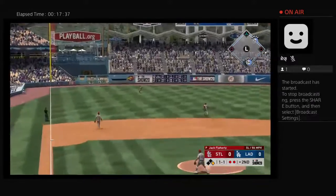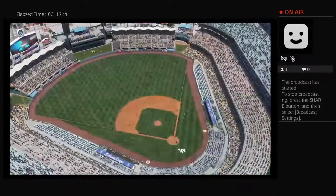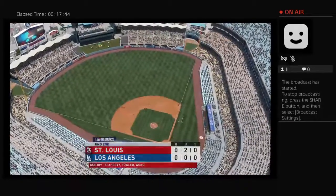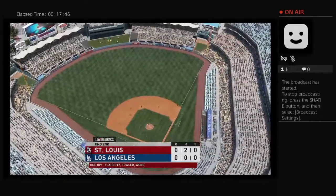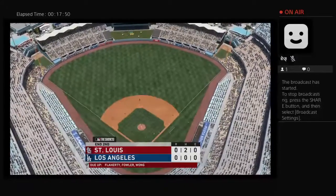This is a line to left. Edman is there, and he'll make the catch to retire the side. So no runs, no hits, no errors, and one man left on. We played two full, and we are tied 0-0.